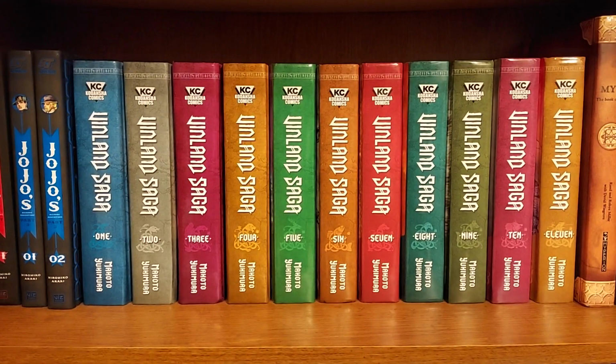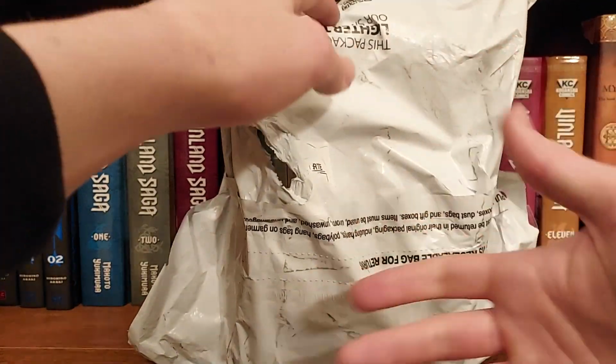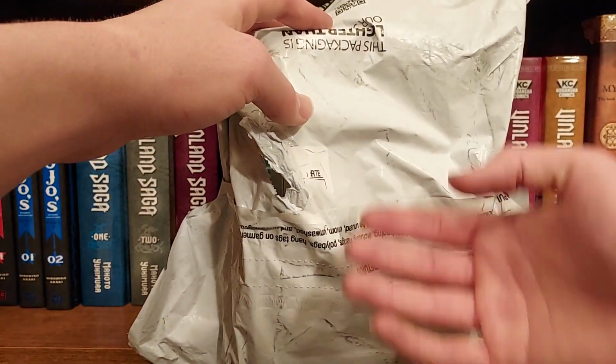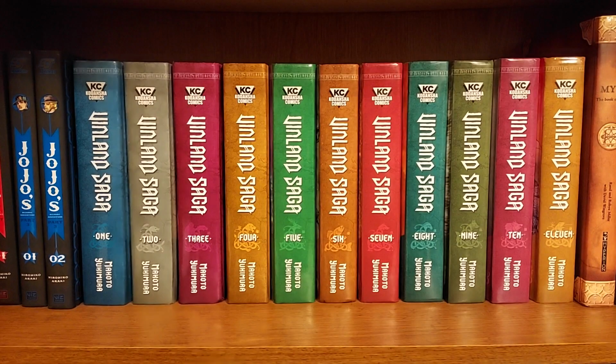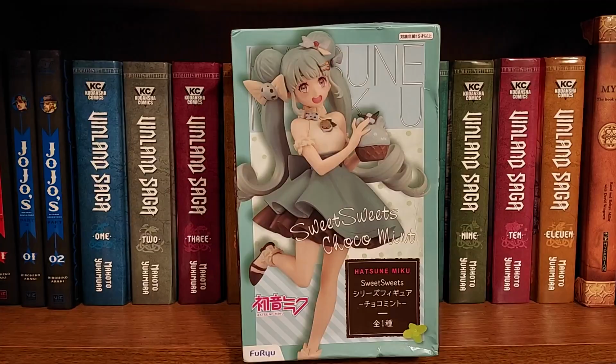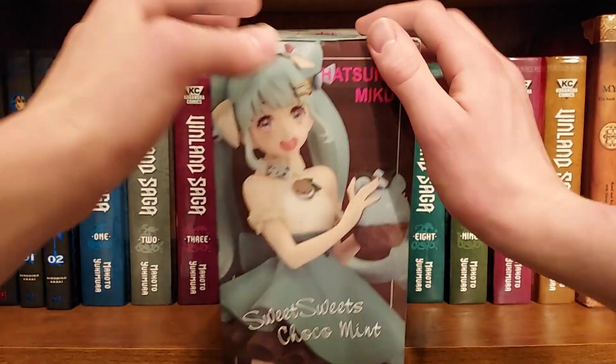So going back into anime figures, I have 2 more right here. And you know the boys over at Amazon gotta hook me up with the plastic shipping bag for my anime figures. Last time I got a figure shipped in a bag like this, it was broken. So hopefully it doesn't happen this time. So we got Hatsune Miku, Sweet Sweets, Choco Mint. Okay. This is another Furyu figure, so it's the same creator as most of the other Miku figures I have.